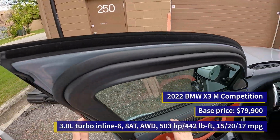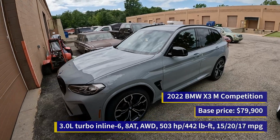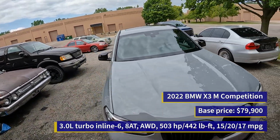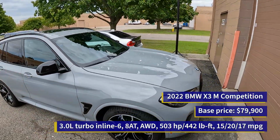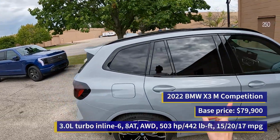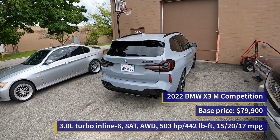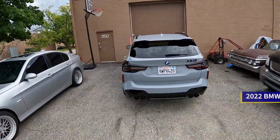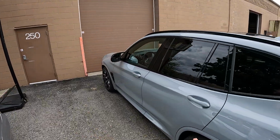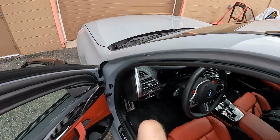This is actually the X3M Competition, meaning it's the top dog BMW X3, and because of the chip shortages going on here in 2022, it's one of the few X3 models that you can actually get the Harman Kardon audio system in. We actually had an X3 M40i not too long ago, and that didn't have the Harman Kardon. So I'm sure later on, once the supply chains balance out a little bit, you'll be able to get Harman Kardon systems in more X3s. But for right now, you kind of got to pony up to these big ones in order to get that.